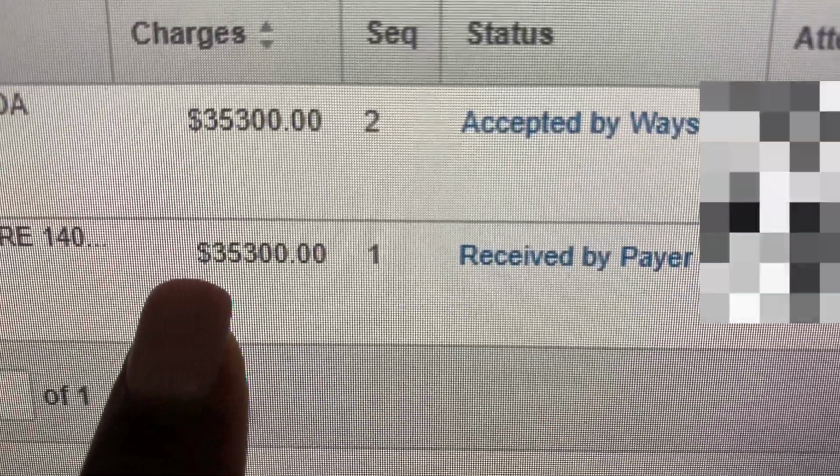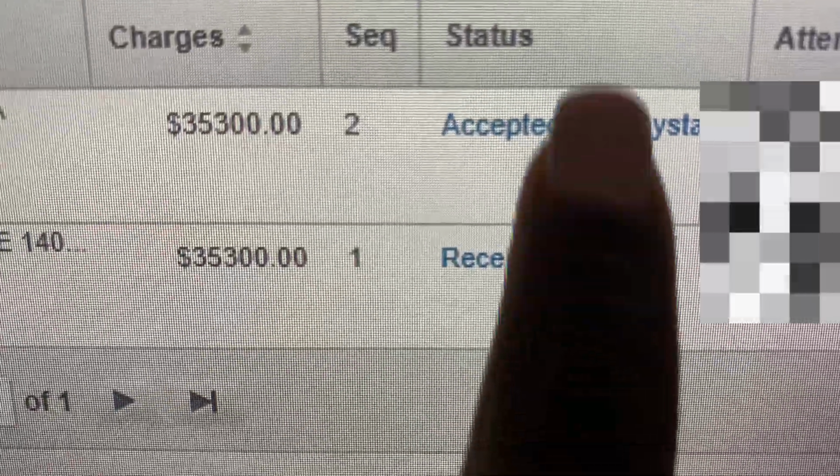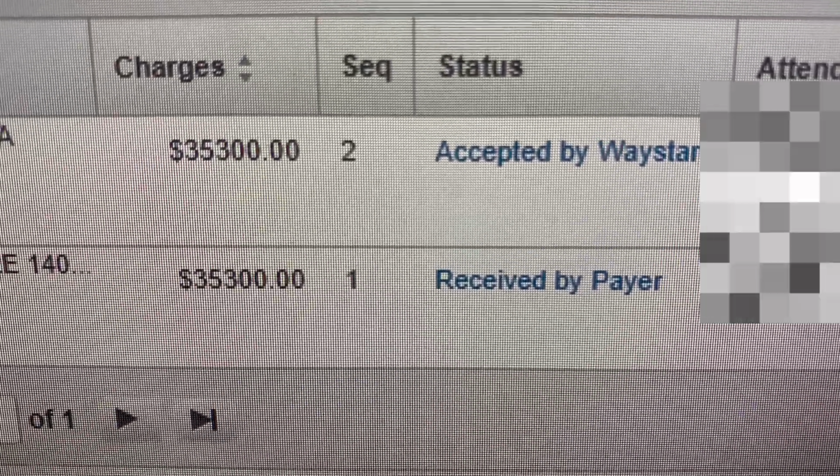And this is what I was talking about with the charges. You see how 35,300, it has to match. So this is ready to go, and by tonight it'll be sent off to the payer.